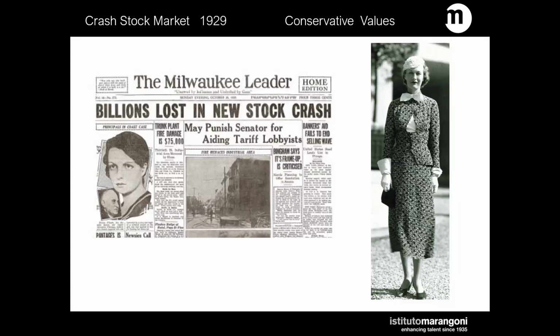It also had major consequences on the fashion industry. So basically, all the orders coming for garments, for collections, coming from the United States were canceled overnight, and thousands of workers in the French fashion industry were laid off.